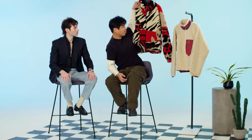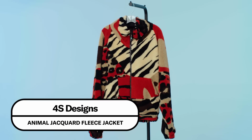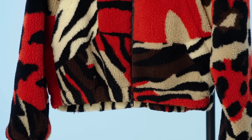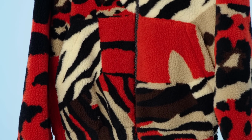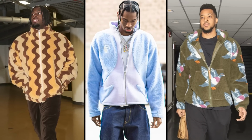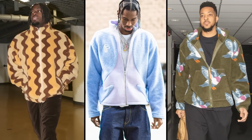So one of our favorite luxe versions of a fleece jacket comes from 4S Designs. If you want something a little crazier, with the same texture and comfort and warmth, this one is pretty wild. Fun fact, you can have crazy prints with fleece. It's not really a fun fact, but it seems like that's something that brands didn't know you could do until the last few years, and suddenly there's been an explosion of brands across the price spectrum doing up fleece in the wildest patterns you can imagine.